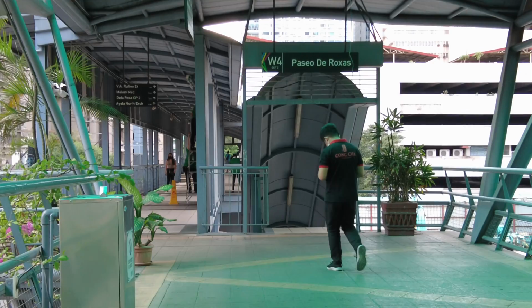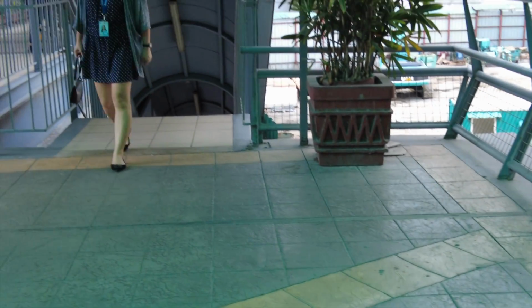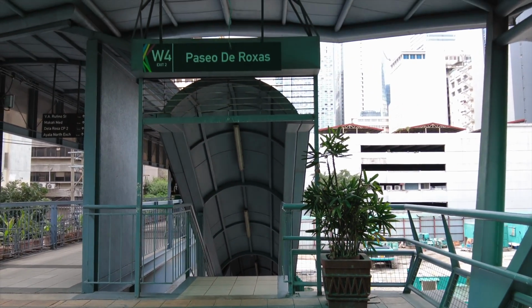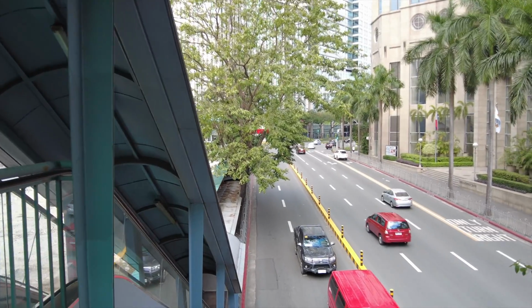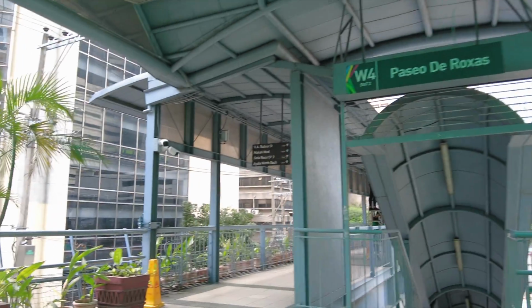W4 stairs up ahead. This is now your main entry and exit point to get off or on this bridge from or to Paseo de Rojas. But there's more.